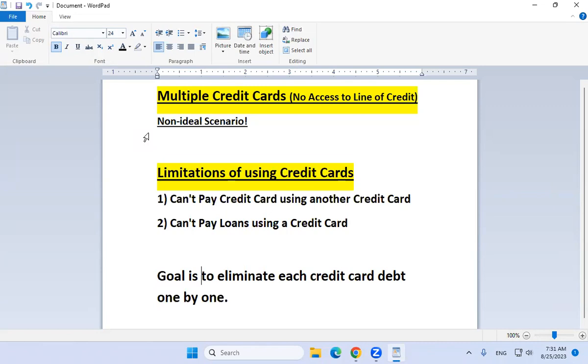Now, another reason why it's not an ideal scenario is that when you're using credit cards, there are limitations. So the first limitation is you can't pay a credit card using another credit card. That's the first limitation, right? So unless you have the ability to do a balance transfer check, or maybe some sort of cash advance, you can't really pay off a credit card using another credit card. Another thing too is you can't pay off a loan using a credit card unless you're using an intermediate service like Plastiq, or again some sort of cash advance, right? And so it's easier to work off a line of credit.